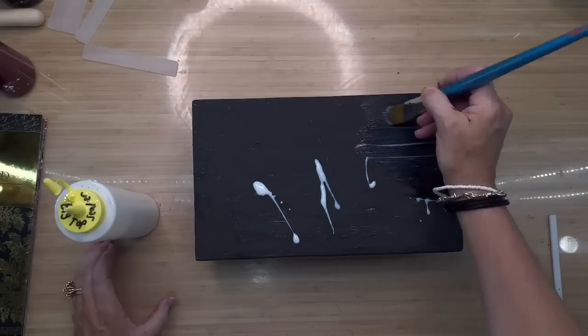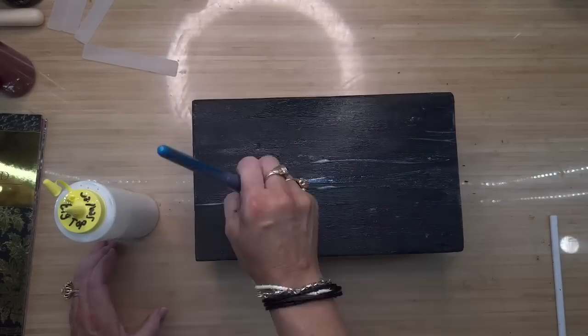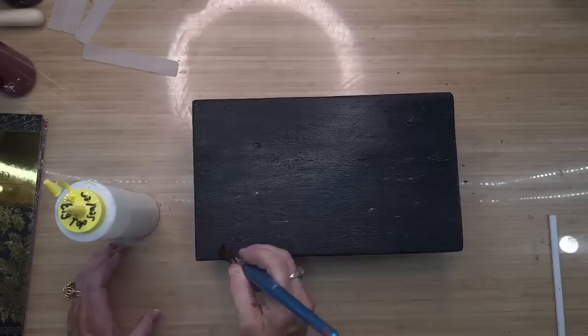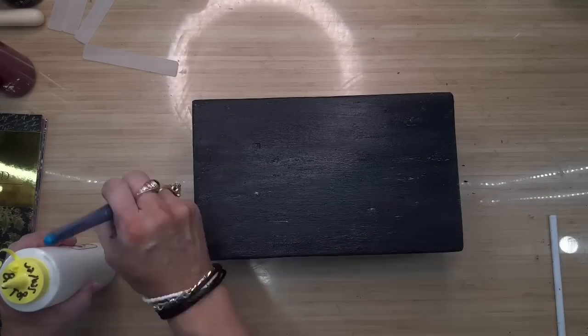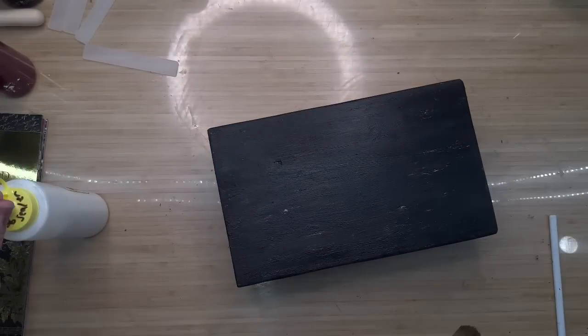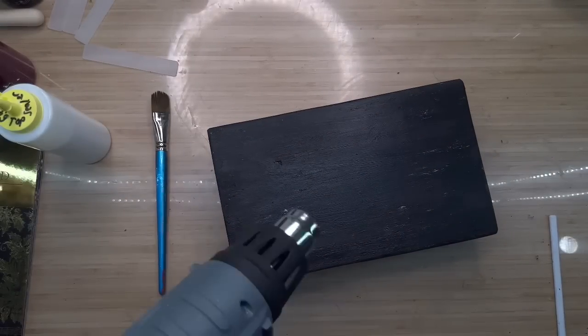After I let the black velvet dry, I grabbed some Big Top, which is a sealer. The DIY paint has got to be sealed simply because it is clay-based paint and it will reactivate with the water. You don't want that to happen, and you do want to seal it before you put your transfers down.